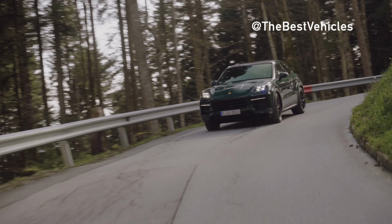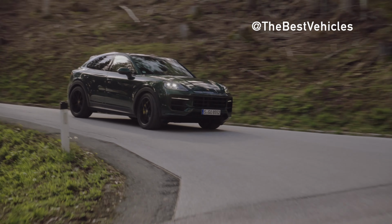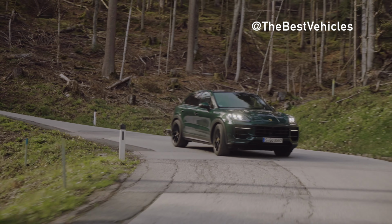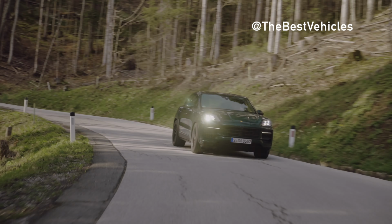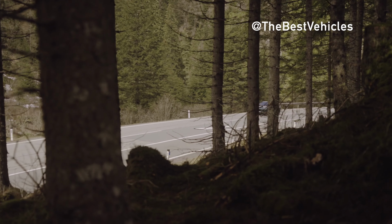Titanium sport exhaust system. The titanium sport exhaust system with central tailpipes, exclusive to the Cayenne Turbo GT, does not take away from the punchy V8 sound, but its lightweight metal design does reduce the vehicle weight.